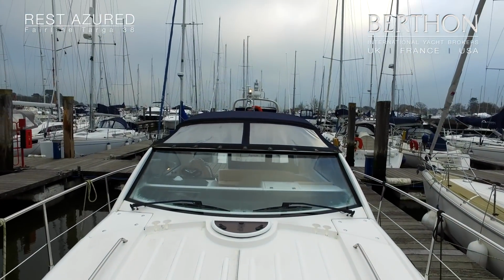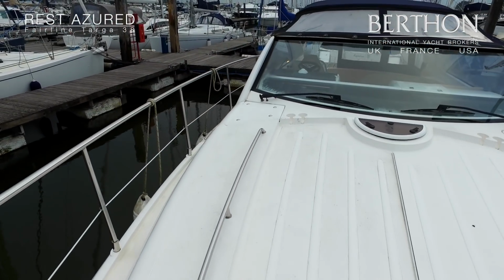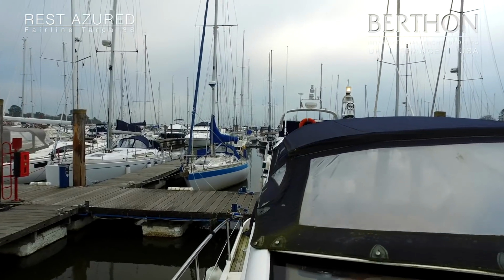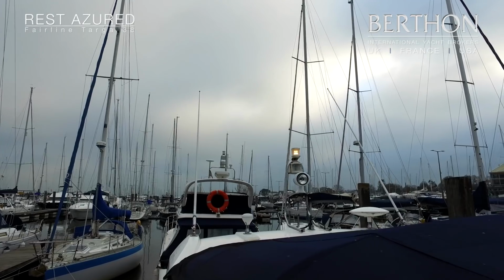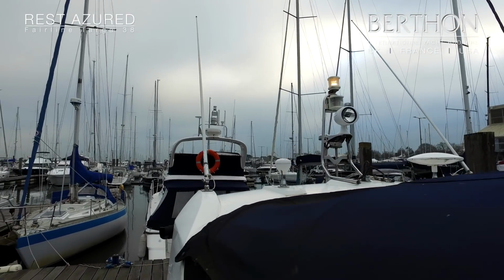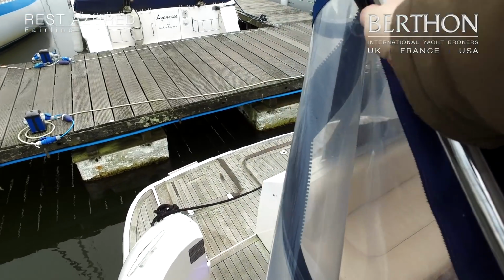Looking back through the windscreen, you can see there's plenty of ventilation both into her forward cabin and a section spray hood, which can be left as a bimini or taken off to give open air driving. Just navigation lights, GPS antenna and TV aerial up here. Nav lights port and starboard.